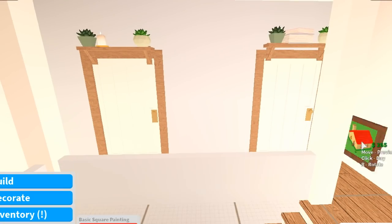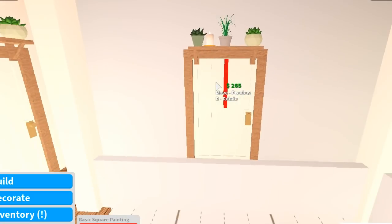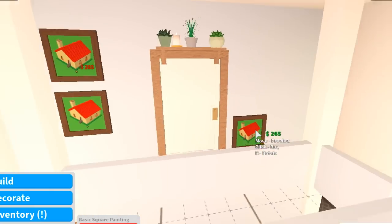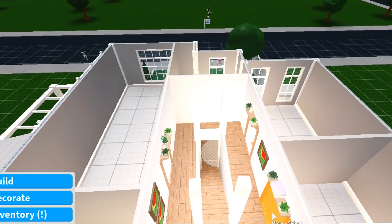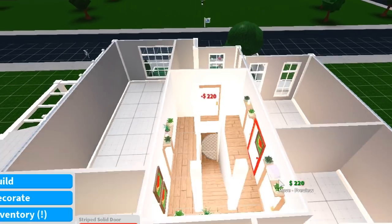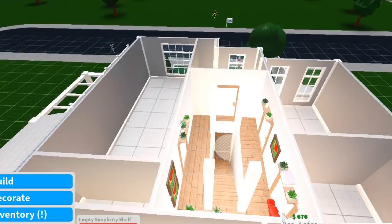Okay, now I'm checking that it's not too bright up here. Added a few paintings into the gaps. And then suddenly I realised that that's a whole room over there that needs a door. Well done, Spookles.